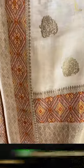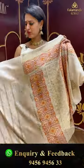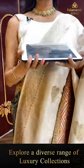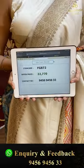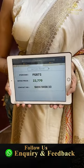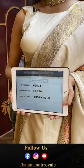And the pallu has got a lovely brocade pallu which is in gold zari again. And here comes the blouse, which we have a super cute self blouse. Let me give you all the pricing and the contact details of this one. The code of this beautiful one is FG872 and this retails for 22,770. To buy this, take a screenshot and ping us on 9456-9456-33.